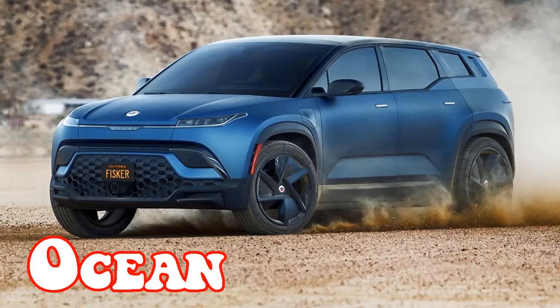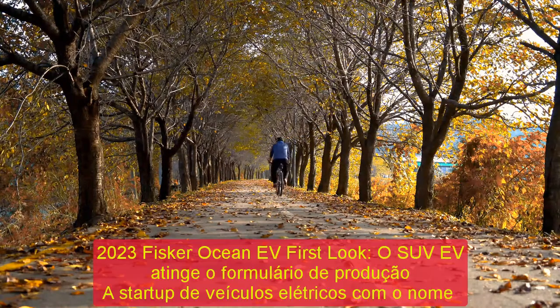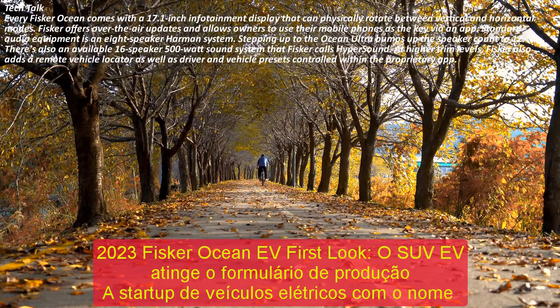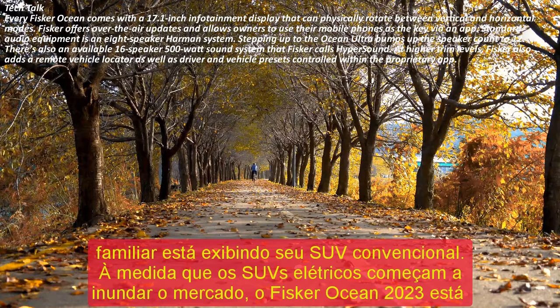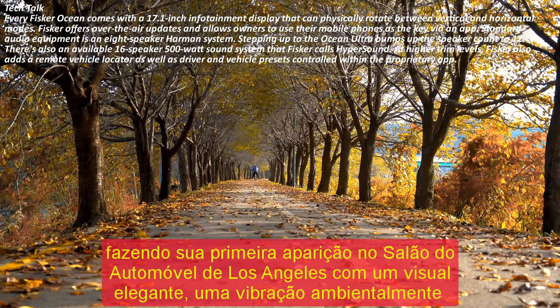2023 Fisker Ocean EV First Look, the EV SUV reaches production form. The electric vehicle startup with the familiar name is showing off its mainstream SUV. As electric SUVs begin to flood the market, the 2023 Fisker Ocean is making its first splash at the Los Angeles Auto Show with a stylish look, an environmentally conscious vibe, and an affordable price.